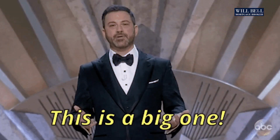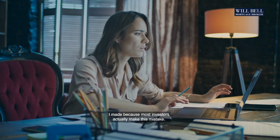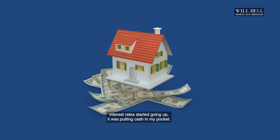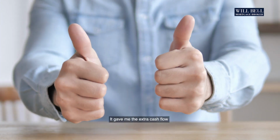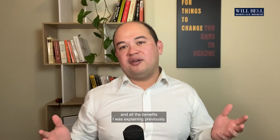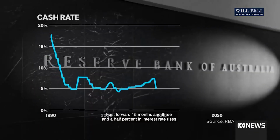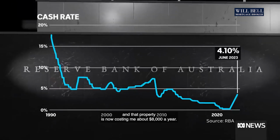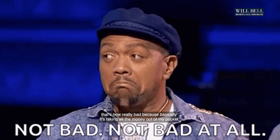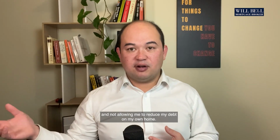Okay guys, here's the biggest one. People just buy dud properties. I'm going to explain a mistake I made because most investors actually make this mistake. I had a property that before interest rates started going up, it was putting cash in my pocket. Good work me, it gave me the extra cash flow and all the benefits I was explaining previously. Fast forward 15 months and 3.5% in interest rate rises, and that property is now costing me about $8,000 a year. That's now really bad because basically it's taking all the money out of my pocket and not allowing me to reduce my debt on my own home.